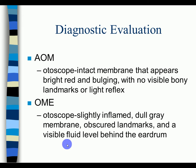Acute otitis media, then, if I'm looking in the ear, compared to otitis media with effusion, I have the otoscope. If it's acute, I'm going to see an intact membrane that appears bright red and bulging. Probably won't see those bony landmarks that you looked for or the light reflex. If it's otitis media with effusion, then it's going to be slightly inflamed, usually a duller gray membrane. Maybe some obscured landmarks, you may or may not be able to see them, and you will actually be able to see a visible fluid level behind the eardrum.